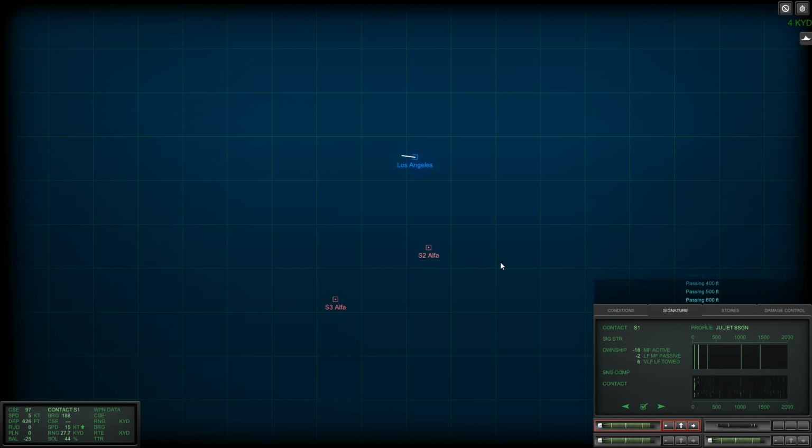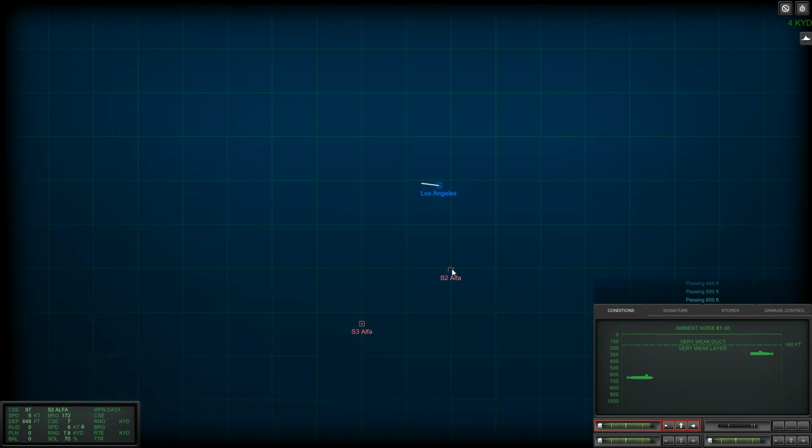First gonna have to deal with these escorts. This Alpha is definitely close enough. 8,000 yards. 03, 14,000 yards. Alright, we're starting to run out of torpedoes. Still have 8 of them left, so I need to make these things count. He's cavitating? That's foolish. Means he's not really deep, is he? Or he's going too fast.